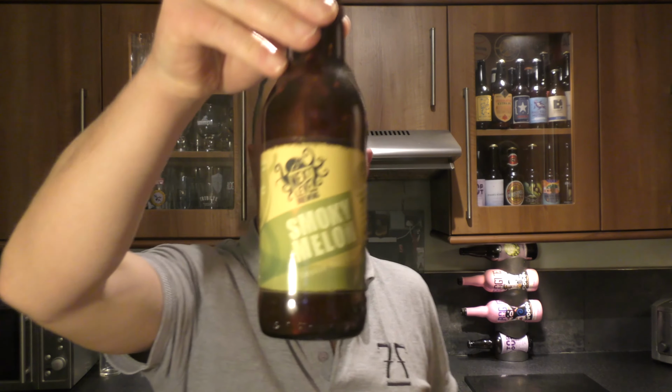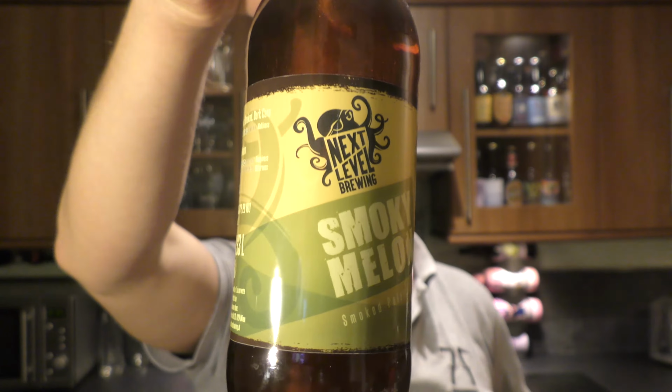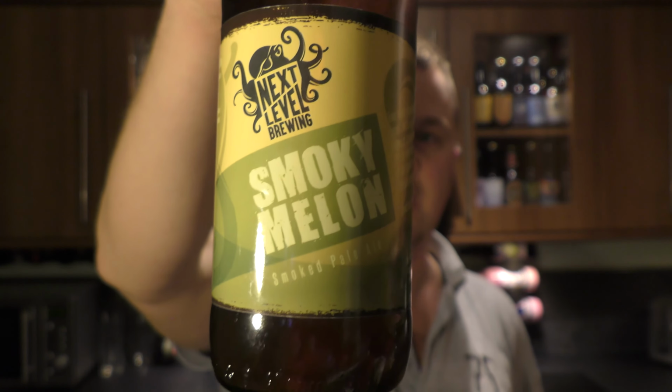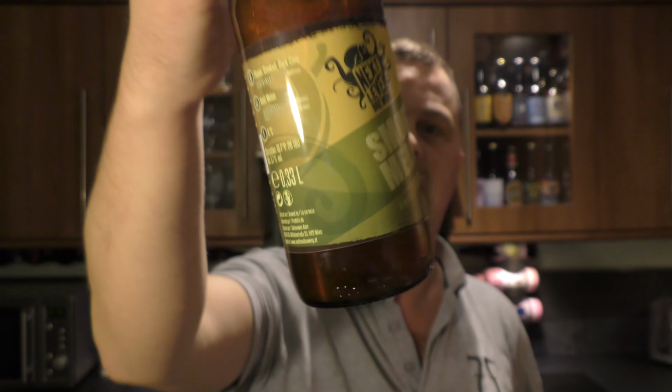Today we've got a beer from Austria. It's by Next Level Brewing, and it's a bottle of their Smoky Melon Smoked Pale Ale, coming in at 5.7% ABV. There's a look at the label.